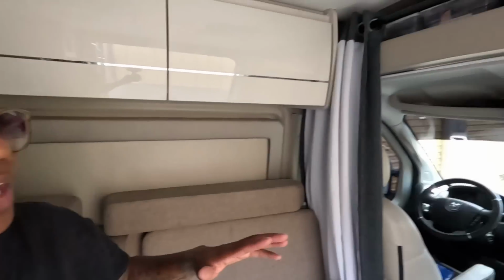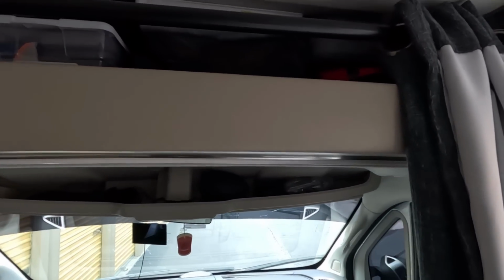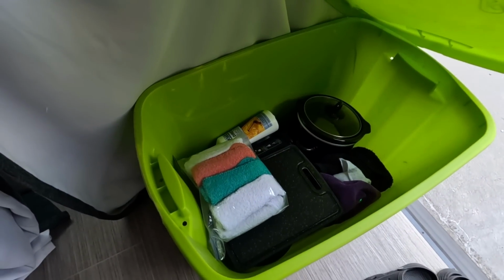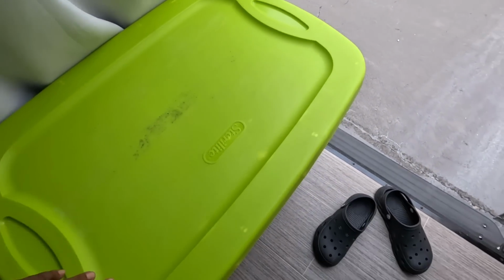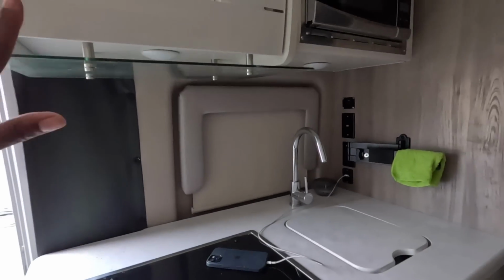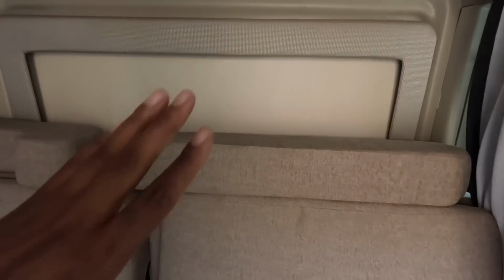Van is done and reorganized. So I got my stuff up there that I don't use very often. That's just for dishes and washcloths and stuff to clean dishes with. That's going to stay there. In the past I had it in the bathroom, but I'll keep it here. Everything else is organized. We're all good there.